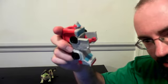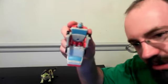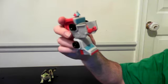I don't know his name. I think it's like Ironsides or Ratchet or some trash like that. I think he turns into an ambulance or something. Actually, I got him at Goodwill. I paid $0.25 for this guy. And he's a transformer. He transforms. He's so easy, even I can do it.